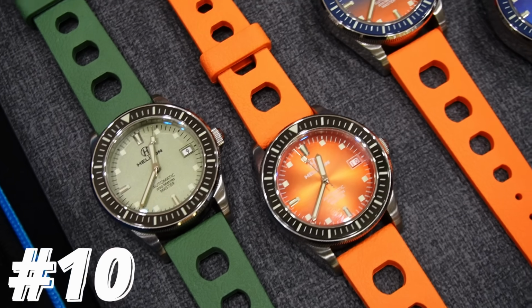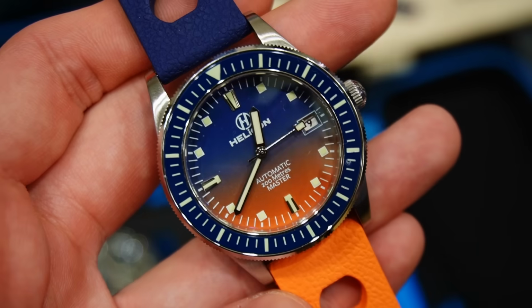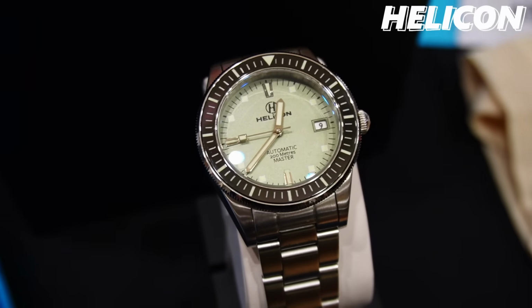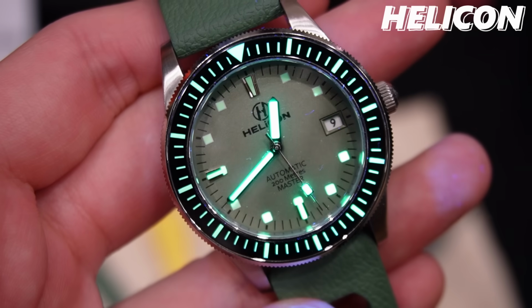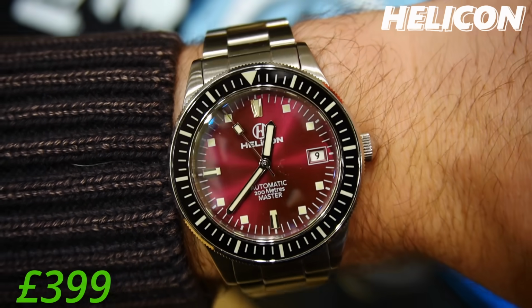Another brand I got hands on with for the first time, Helson. Founded in 2018 by a husband and wife team, these guys specialise in making affordable dive watches, some of which feature hand-painted gradient dials. Aesthetics here are classic dive watch, with a boxy silhouette and no crown guards, and these watches are made in small batches of just 50 units per model, so once they sell out, they're gone for good. Spec here is solid for the money, my favourite was the wine red dial.